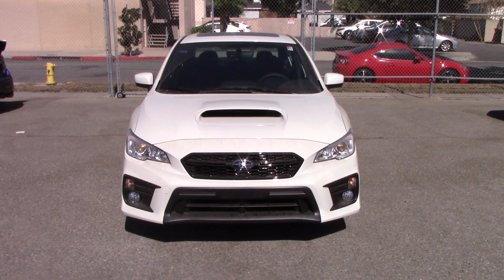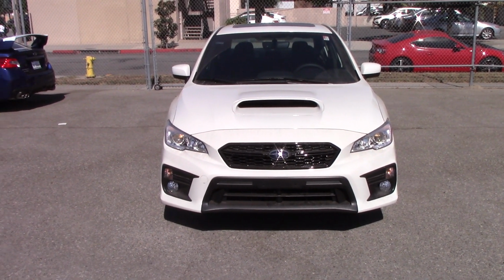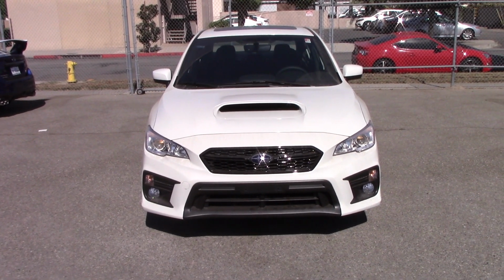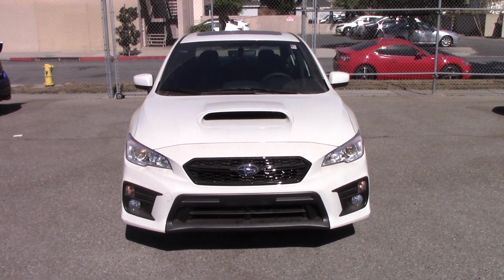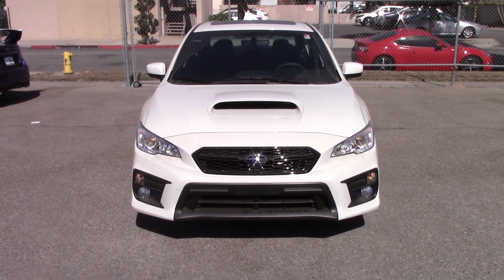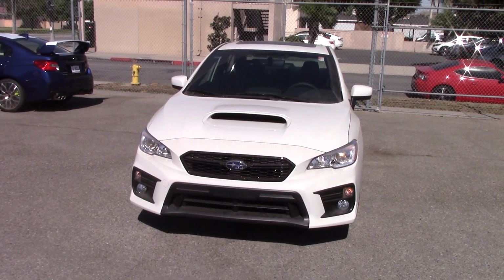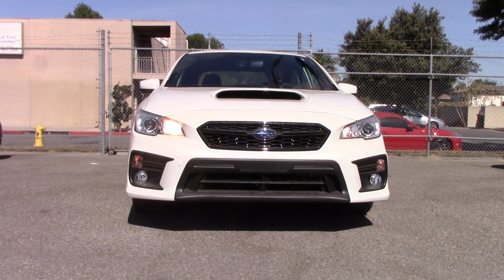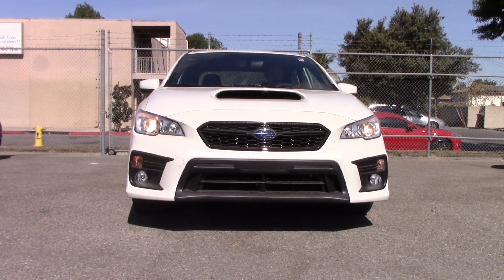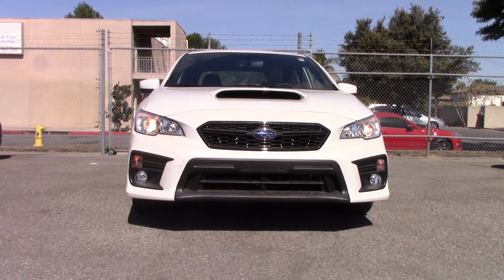So the first one would be welcome lighting. At night, if you have your headlights set to auto, when you hit unlock on a WRX Premium or Limited, the headlights will illuminate to show you where you're coming from. The other new feature with the headlights, when you have your headlights set to auto in a WRX Premium or Limited in 2020, and you turn your windshield wipers on during the day, your headlights will come on too, to make you safer in the rain.